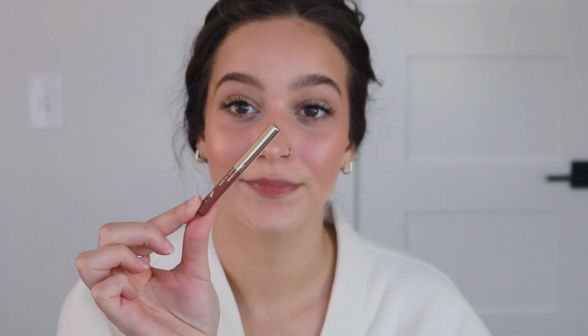Okay, we're finishing up, you guys. I have 2 lip liners to talk about. The first one is a product that has been in my collection forever, since I was in school probably, and I've used it for so long. I've loved it for so long. I've repurchased it so many times. It is the Milani Color Statement Lip Liner in 04 All Natural.